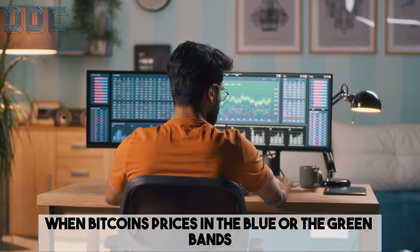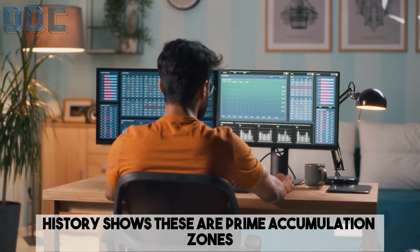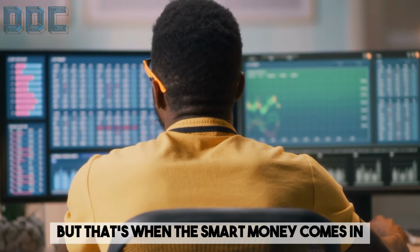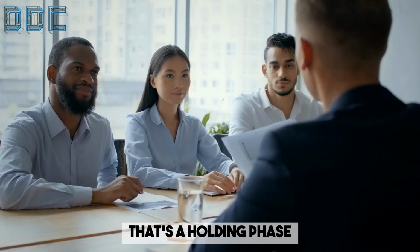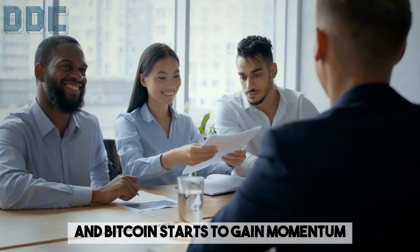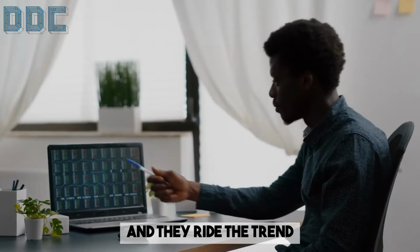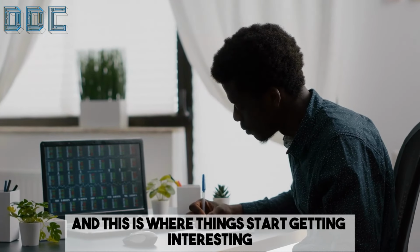When Bitcoin's price is in the blue or the green bands, history shows these are prime accumulation zones. This is when the market sentiment is at its worst, but that's when the smart money comes in. Yellow and orange zones, that's like mid-cycle growth. That's a holding phase. This is where the transition zone happens and Bitcoin starts to gain momentum. And we move into the yellow and the orange bands where long-term holders typically sit tight and ride the trend. The red zone is maximum bubble territory, and this is where things start getting interesting.